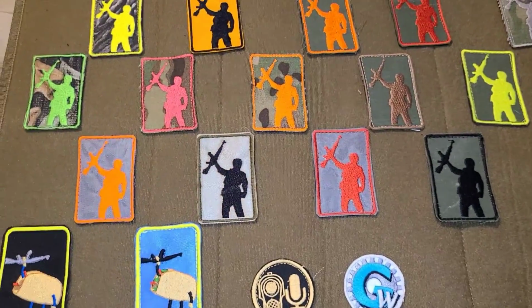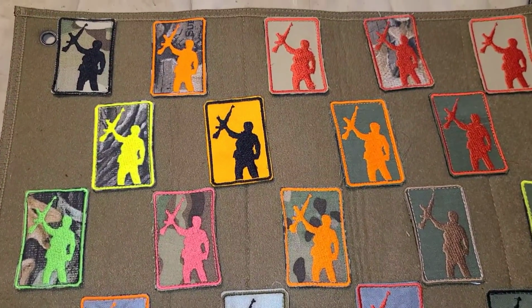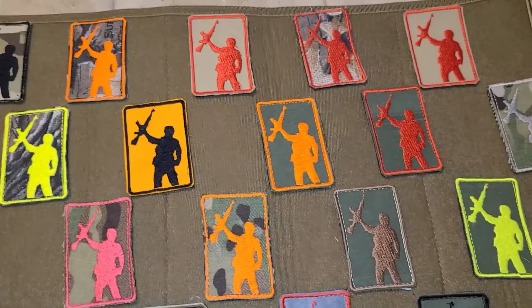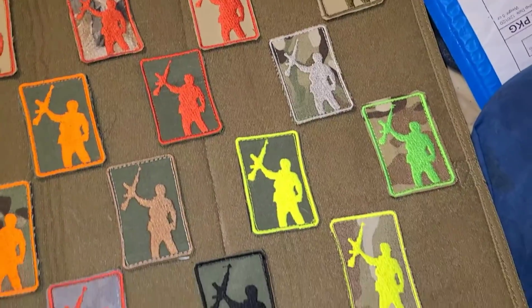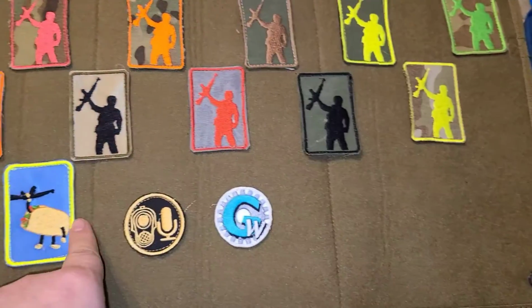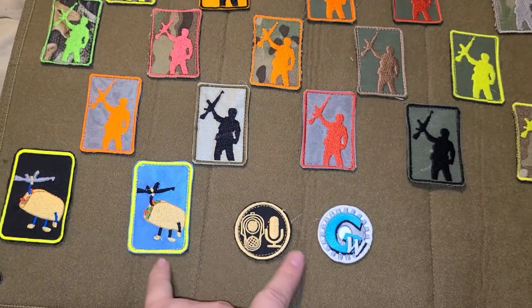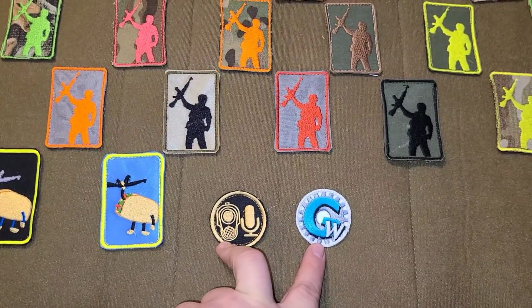Like I said, there is so much here. It would have taken forever to do this like I normally do, so I just put them all on the patch panel and figured I'd show them off this way. And this was quite the haul. And like I said, you got to pick your own free patches, so I had to actually pick these two. Then G-Webs just threw these two in there.